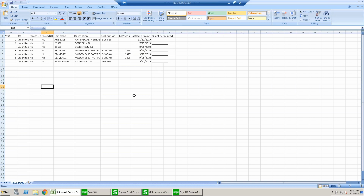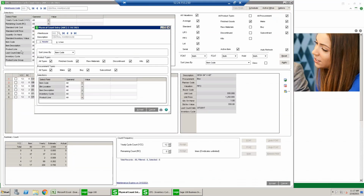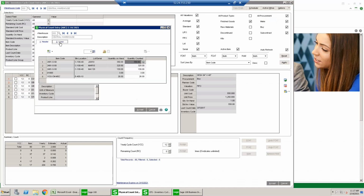So jumping from that, when we go into the physical count entry program, we'll open that up. Here you'll see that I'm going to do the lines, and here's all the items that I have pushed to the physical count entry, and this is where they would input the quantity counted from the spreadsheet.